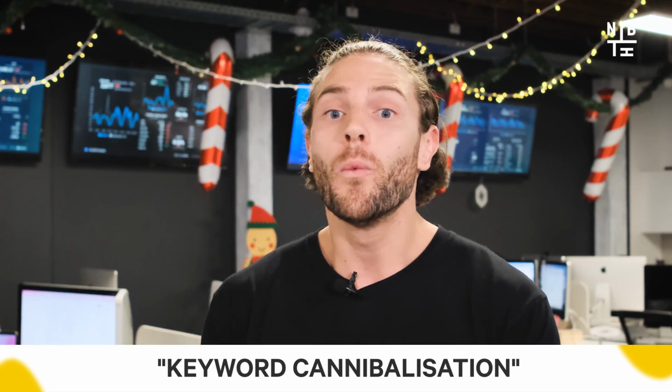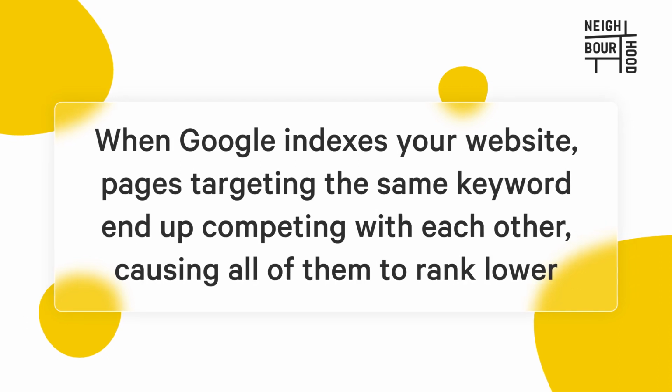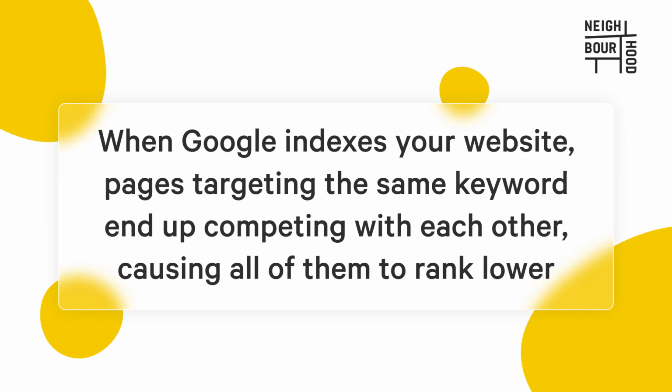Another thing to be aware of is keyword cannibalization. While you might think that having several pages targeting the same keyword is a good idea, unfortunately, it's really not. When Google indexes your website, pages targeting the same keyword end up competing with each other. This can cause them all to rank lower on the search engine results page.